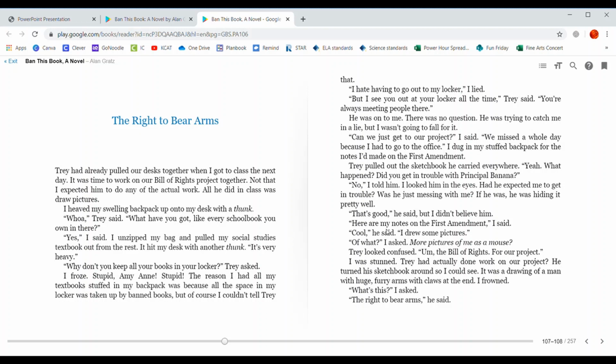"But I see you at your locker all the time," Trey said. "You're always meeting people there." He was on to me. There was no question. He was trying to catch me in a lie, but I wasn't going to fall for it. "Can we just get to our project?" I said. "We missed a whole day because I had to go to the office." I dug in my stuffed backpack for the notes I'd made on the First Amendment. Trey pulled out the sketchbook he carried everywhere. "Yeah, what happened? Did you get in trouble with Principal Banana?"